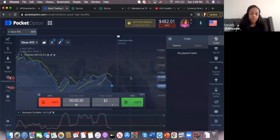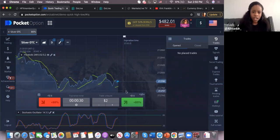OTC, on pocket options, you will see what is called OTC, which stands for over the counter, which also stands for there is bank manipulation in the market, right? So they are manipulating the market just to make it move a little bit different than certain currencies would. Sometimes OTC is tricky, but if you can master OTC, you can trade a regular currency. Like they say, if you can make it in New York, you can make it anywhere. If you know how to trade this, you will be just fine trading any other currency.